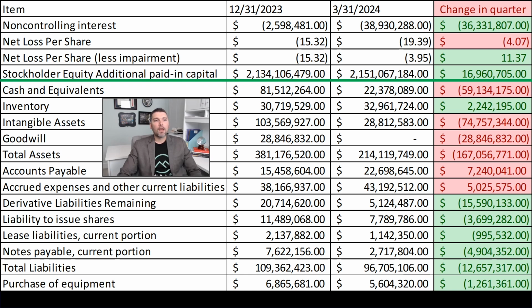Looking at their total assets, so this is just the sum up of everything. There may be some lines that I did not add to this specific spreadsheet, but the totals still jive with the overall earnings. You'll see assets were reduced by $167,056,771. Getting into the liabilities column. First thing is going to be accounts payable.